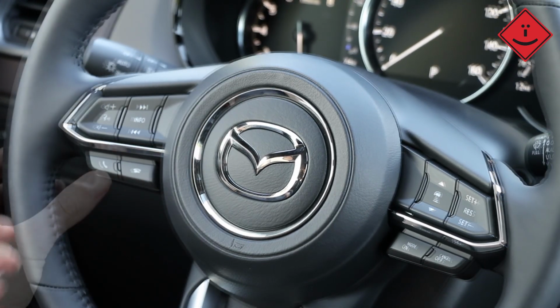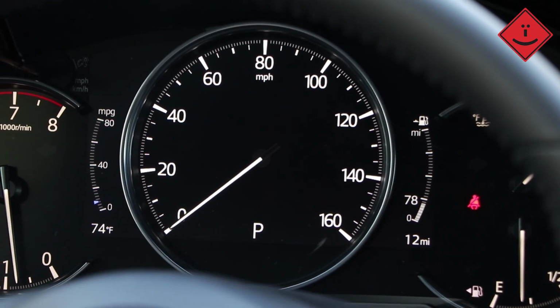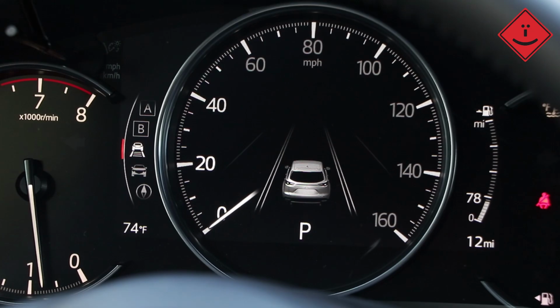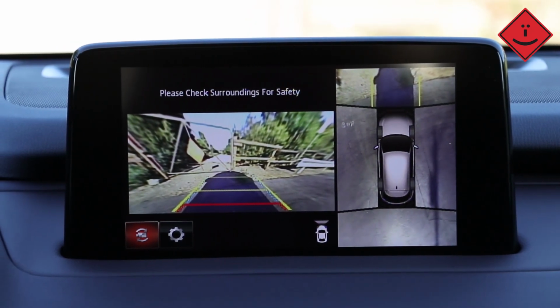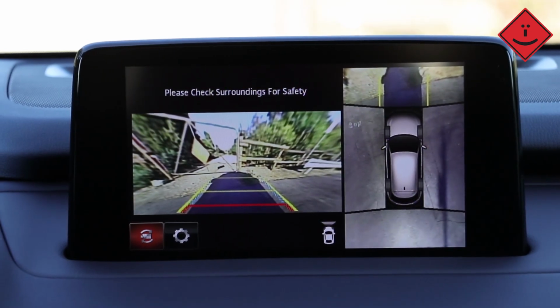On the steering wheel, we have our volume controls with voice activation, your info button for your dash, your Bluetooth controls, along with your Mazda radar cruise control. And new in your center dash is a 7-inch digital display, a visual guide for your i-Activsense features, your service, and remaining fuel.